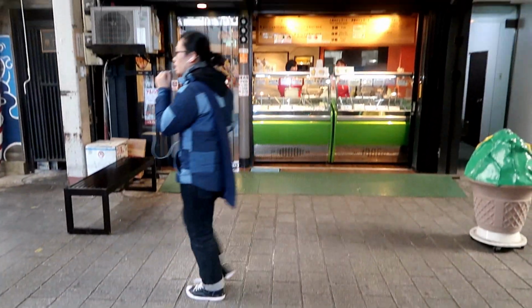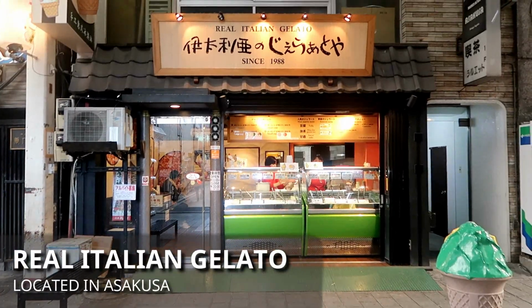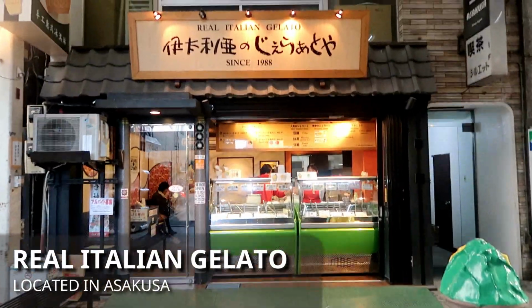So I've already been to Asakusa once, but today we're going to come here to eat at a bunch of street food locations and also some of the restaurants and cafes around here. So let's go. Okay, the first place we're going to head to is Real Italian Gelato in Asakusa.